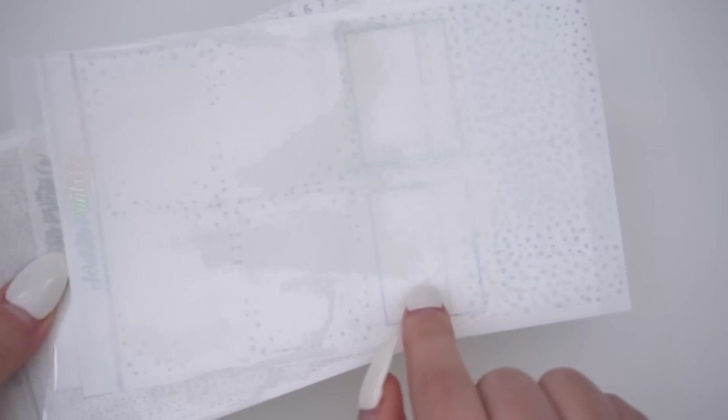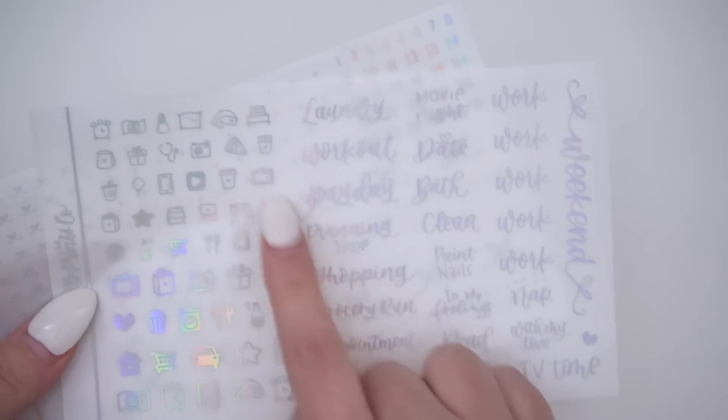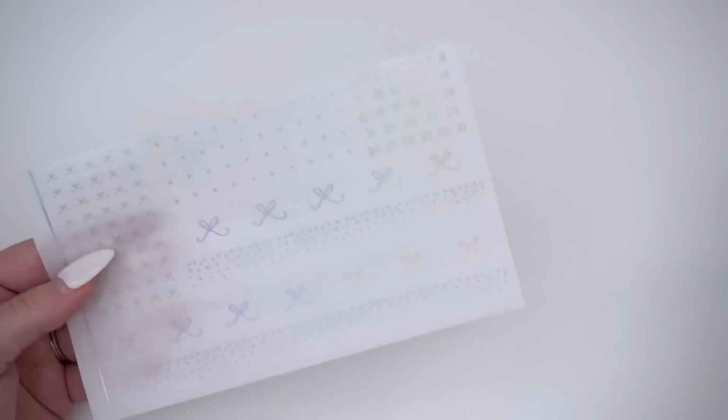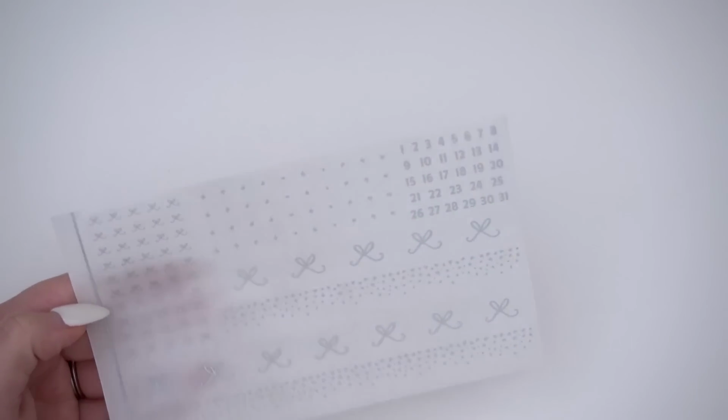So you do have 6 full boxes with headers on the side. You get 2 sheets of that. You get 2 sheets of the bougie boxes. And then there is icons and scripts along with then the bottom washi, the fancy headers, the deco, and then also the date numbers. So that'll be available Wednesday at noon Eastern as well.